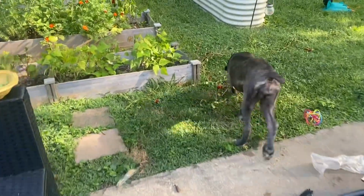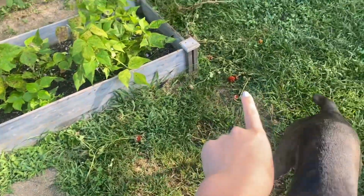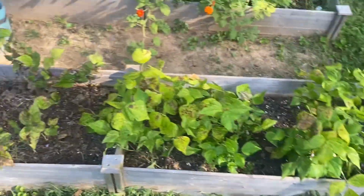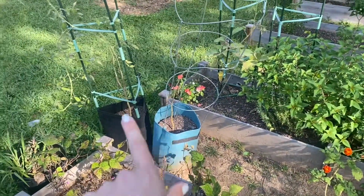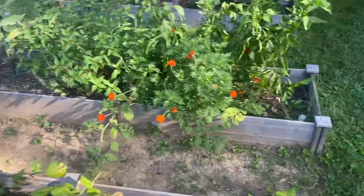Reef Paws to let the dog outside. That's another reason why my garden's been suffering, because as you can see here, she's been pulling up plants from the garden bed. So that's been really, really fun. These are two dying tomato plants that I actually just put in grow bags because I didn't have space for them in the garden beds.